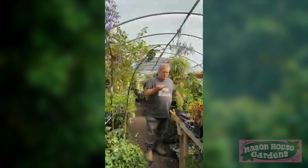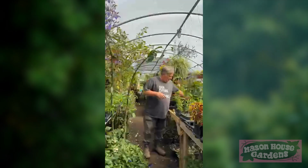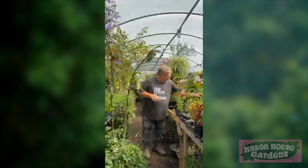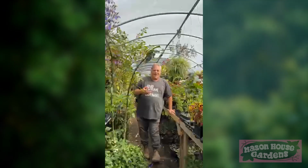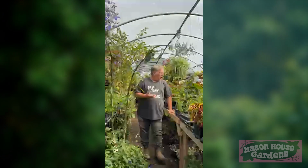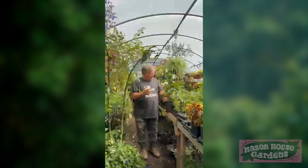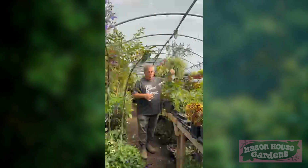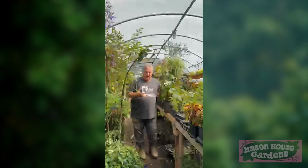First one I'm going to show you is a begonia. We talked about begonias a couple of weeks ago. This is one that I really love. In the tropic areas, they use it as a shrub, as a tropical shrub in the garden. For us, it's an all-summer blooming container plant. It's Begonia odorata alba. It'll make a 3-foot shrub quite easily.